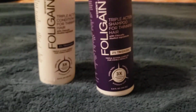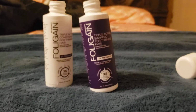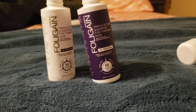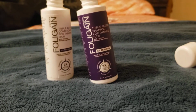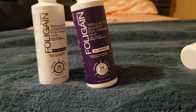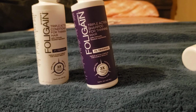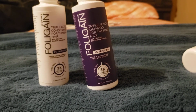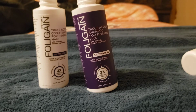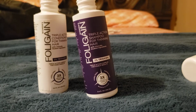I generally never hated a product, whether that's skincare, makeup, or hair care, to the point where I just didn't want to use it after using it for the first try, or while I'm using it for the first time. And Foligain is one of them, honestly speaking. It's outrageous. I don't want to be spending so much money just for having difficulty taking it out of the bottle, and then for the amount that I normally put on my scalp, regardless of what shampoo conditioner I have ever used, with this one I have to use so much more, which is ridiculous.